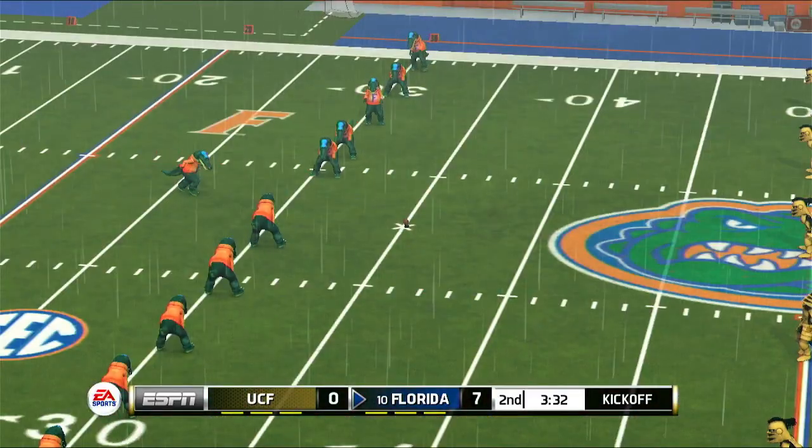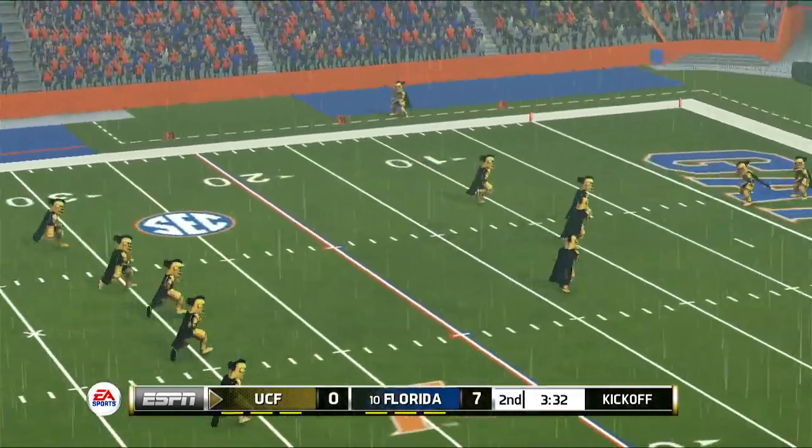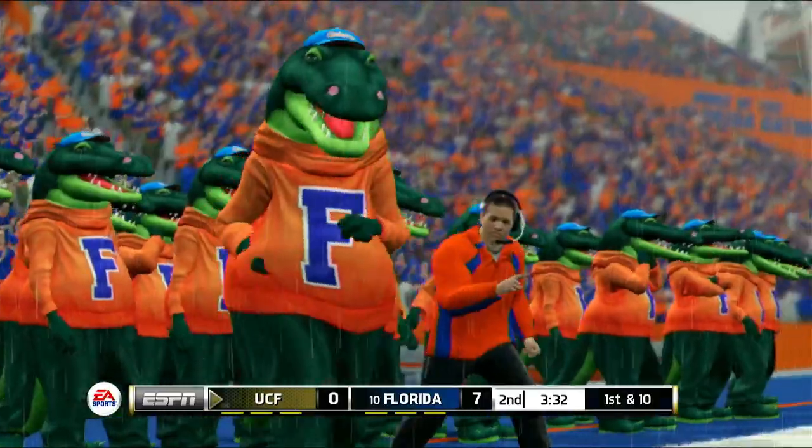Florida kicked this one off. And he got all of this one. Great kick. And it goes into the end zone, down for a touchback.